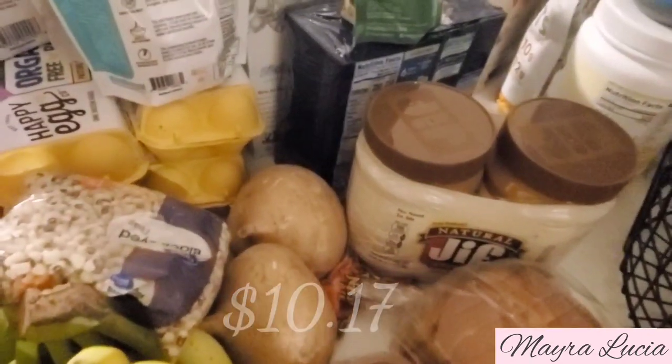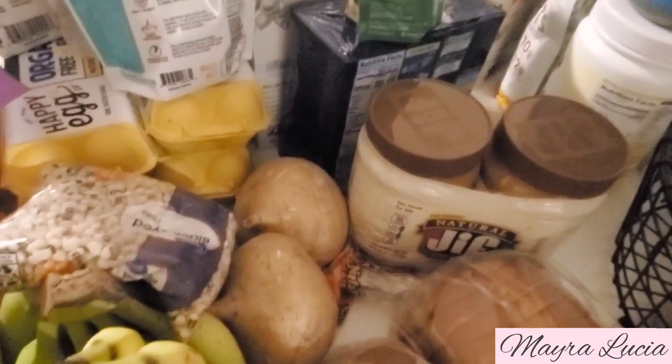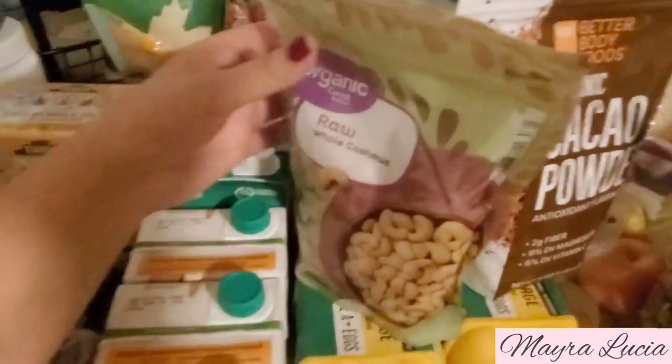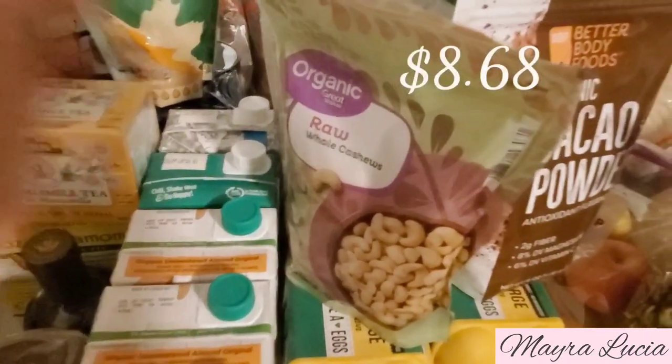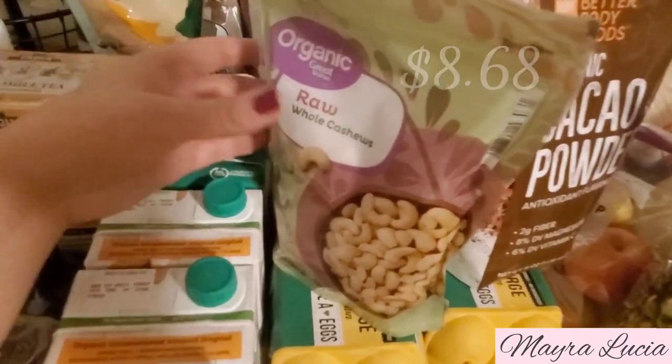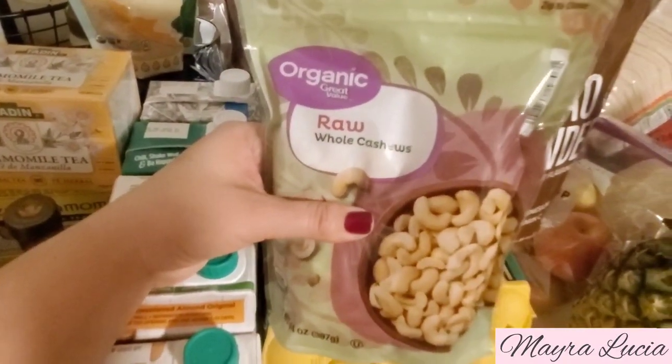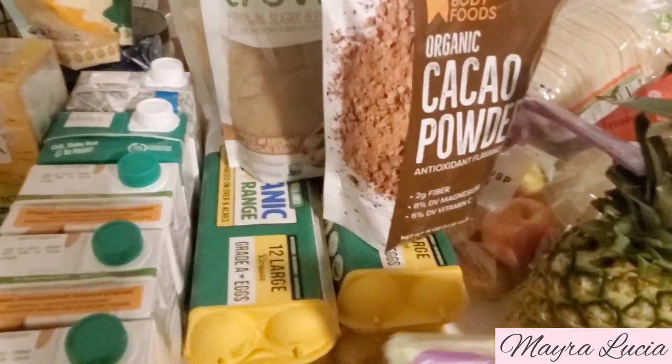Okay, I can't reach back there, so let me go around because I can't reach. Okay, that's better.